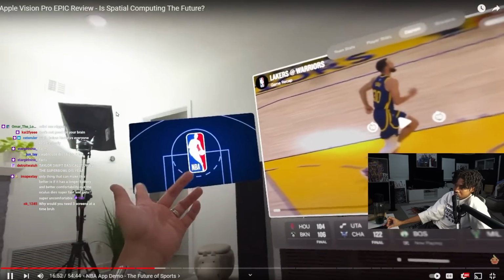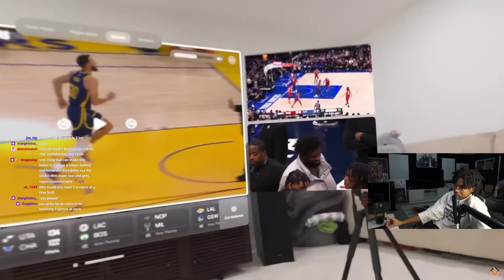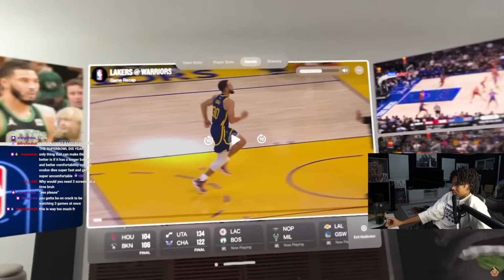The only thing that can make this better is a longer battery life and better comfortability. It gets uncomfortable fast here.